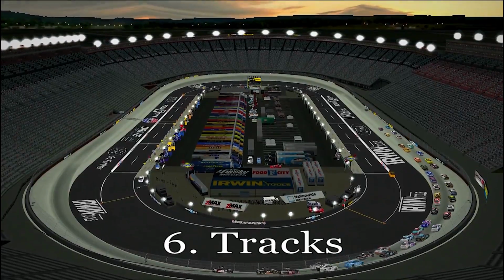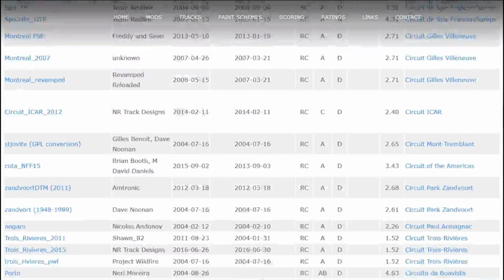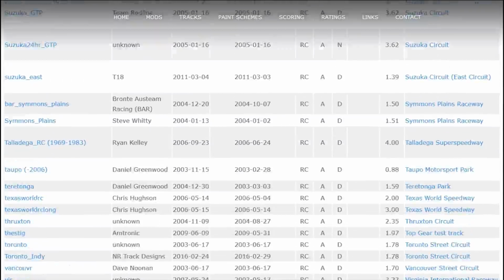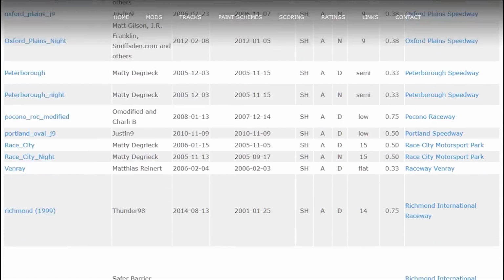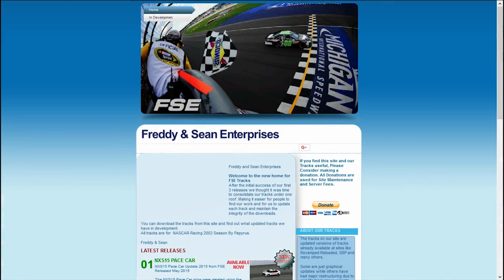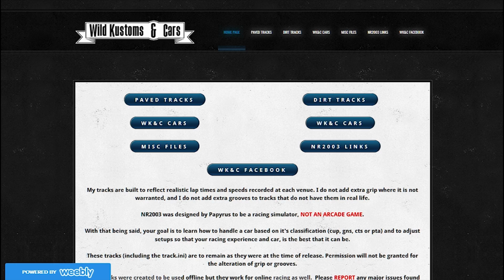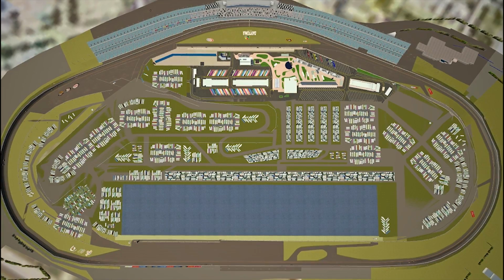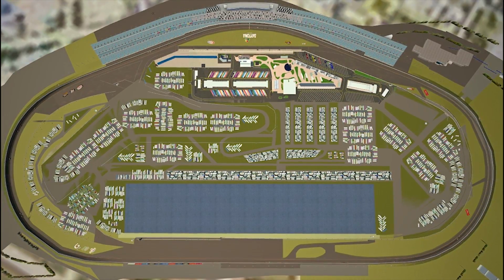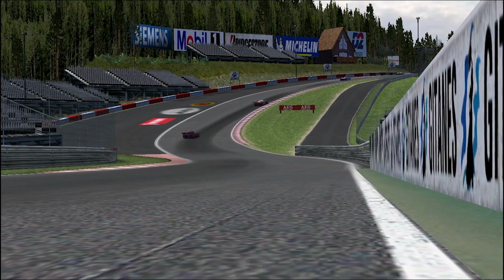Number 6. The tracks. I'm not exaggerating when I say that there are literally thousands of tracks available for download, ranging from the smallest short tracks to giant superspeedways, road courses, fantasy tracks, and everything in between. And like the paint schemes, these tracks are created by users of the game who also put an insane amount of effort into their work. So whether you want to race at your local short track or the high banks of Daytona, I can guarantee you won't run out of places to race at anytime soon.